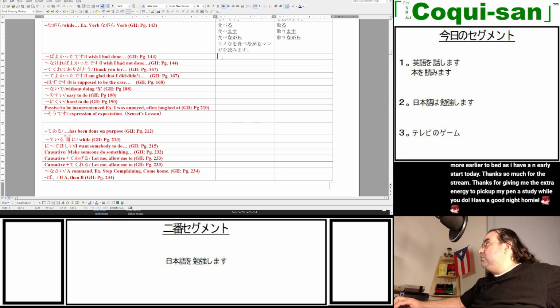So we'll start with taberu. Okay, that would be tabe. You know what? Let me put this in English first for the English speakers, so you can see what we're dealing with here. Here is taberu. All right, taberu. All right.